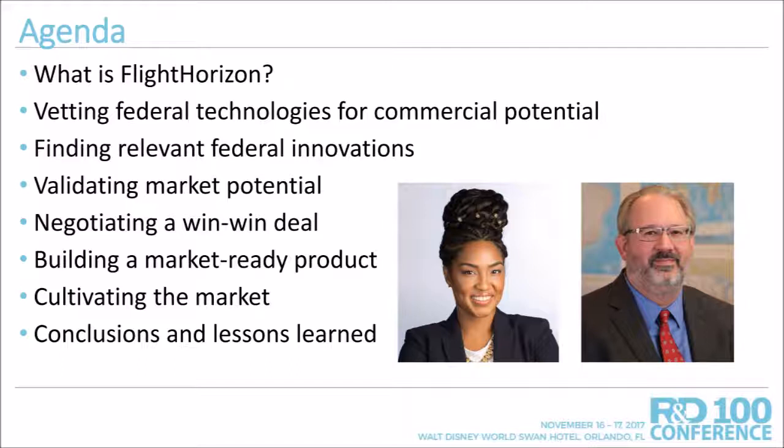So Kraettli is going to give a little bit of talk about what is Flight Horizon, which is a product that they actually commercialized using a NASA technology. And we'll also talk about vetting federal technologies for their commercialization potential. There are a lot of different innovations that come out of the federal labs, and so finding out which of those innovations are actually relevant is really important for us and how we actually go about licensing those technologies.